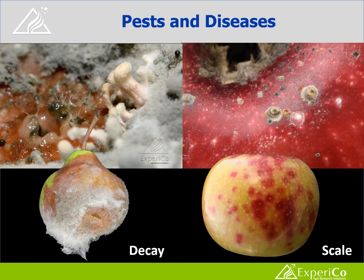Although not originally part of this project, any fruit received with pest or disease damage was photographed and recorded. This slide shows an example of a pear with decay and a close-up of the decay detail. The second example shows an apple with a red disorder on the skin. Closer inspections confirmed that this was a classic symptom of fruit with scale. This was confirmed in the close-up photograph.